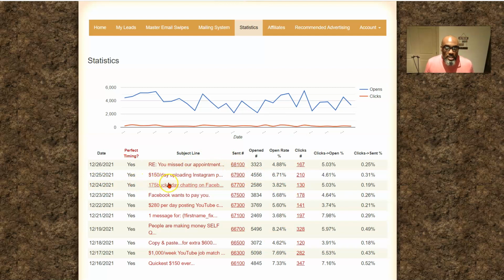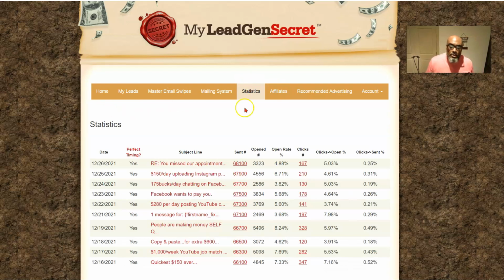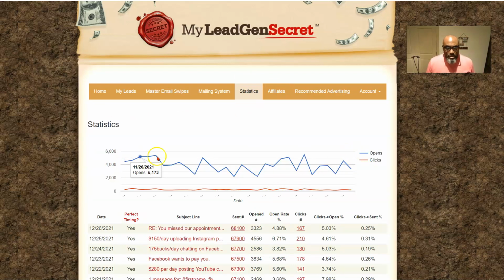So this is the one we sent yesterday. And let's check our affiliates, see if we got any new affiliate commissions. We had one person buy the OTO, which I think we said yesterday. So that's the same, no new movement on there. And here's our numbers. The highest one I've ever got was 5,496 on 12/19.